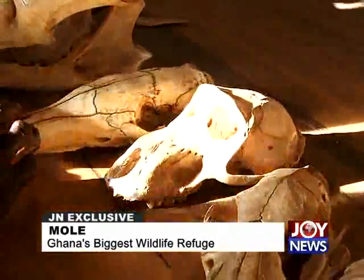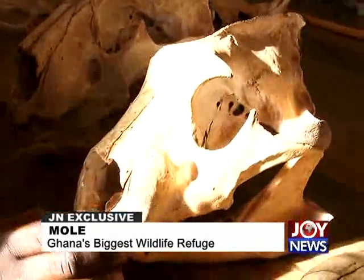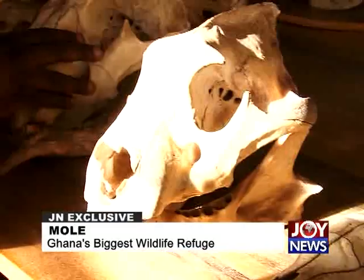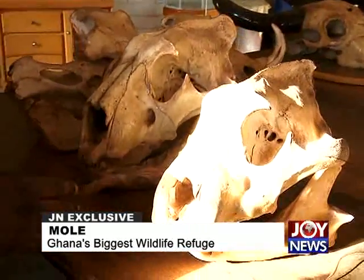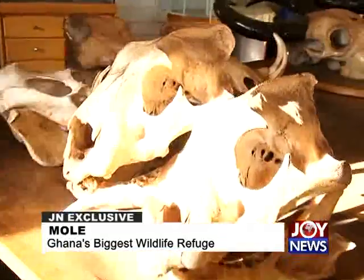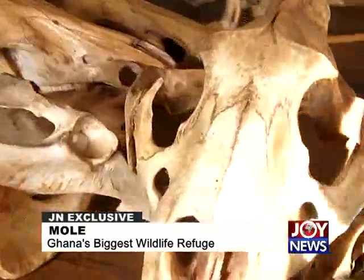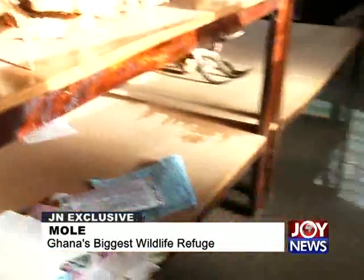Okay. And this is another. Oh, a hyena. Oh, you have hyenas here too? Yeah, we have. And this is the same. Male, female? Yeah, this male and female. And this is so beautiful. And we have the bone, the shin bone of the elephant.